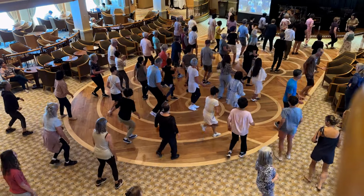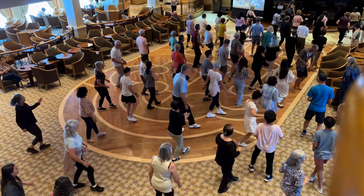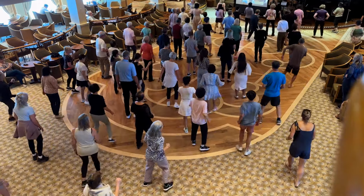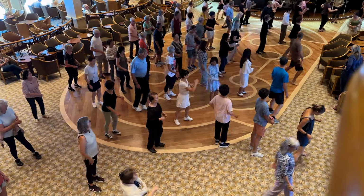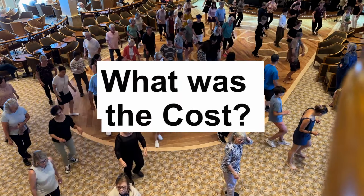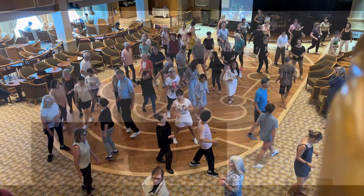The second thing I want to address before we sign off is I want to show you what I paid for this cruise. Now, I have never done this before. I feel like, in a way, it's irrelevant what I paid for my cruise because cruise prices vary so much depending on what time of year you choose to go, what the itinerary is, which ship you choose, and which cabin you choose. However, many people have asked me to break down what I pay for cruises, so for this one video, I'm going to show you what I paid.